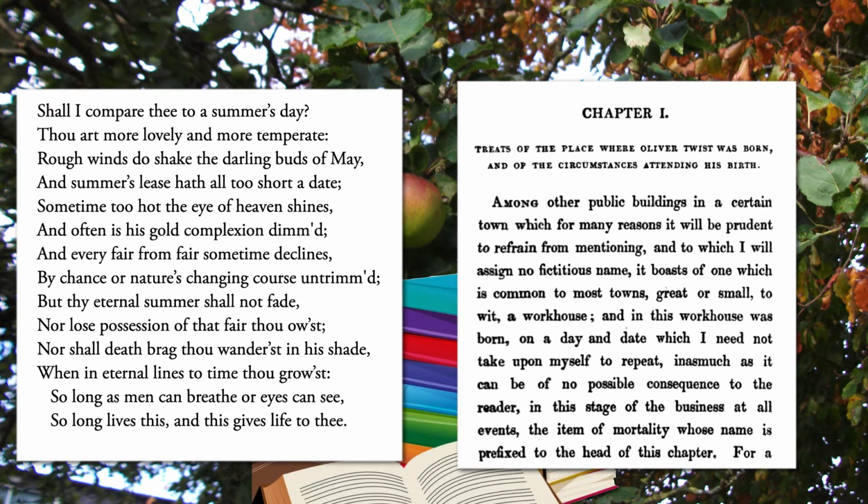Among other public buildings in a certain town, which for many reasons it would be prudent to refrain from mentioning, and to which I will assign no fictitious name, it boasts of one which is common to most towns, great and small, to wit, a workhouse. Whereas the poem has a very regular rhythm. Shall I compare thee to a summer's day? Thou art more lovely and more temperate, etc.